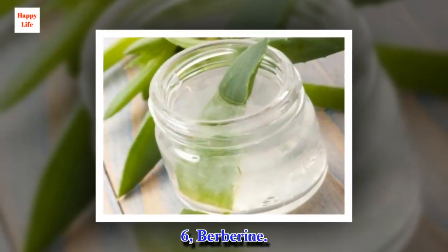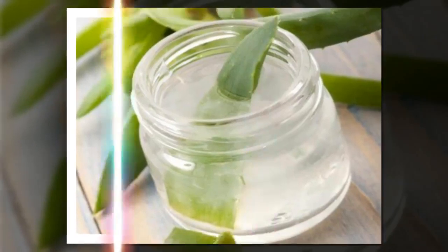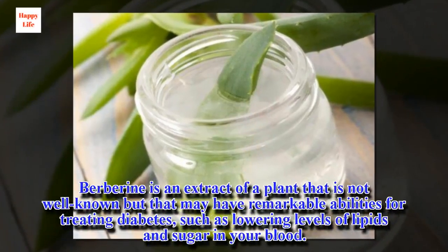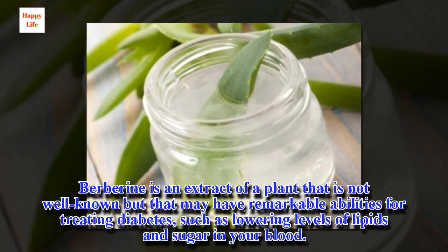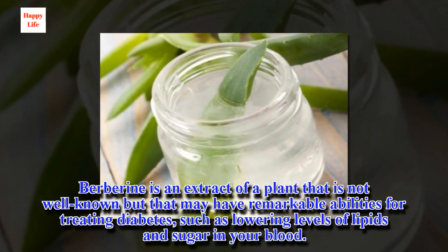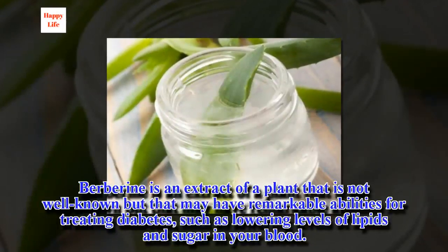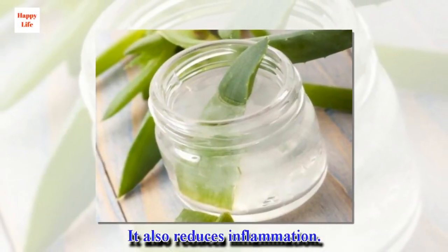6. Berberine. Berberine is an extract of a plant that is not well known but that may have remarkable abilities for treating diabetes, such as lowering levels of lipids and sugar in your blood. It also reduces inflammation.